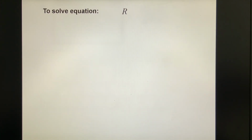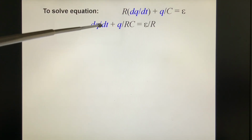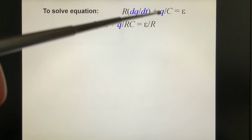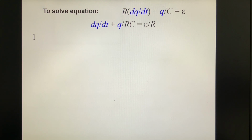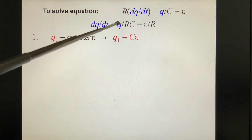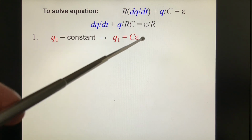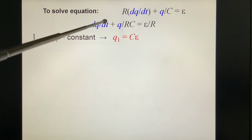To solve this equation, let me do it in a physics way. We say this is dQ/dt plus Q over RC equals epsilon over R. We see this is a constant, and it is linear. So we just look at it and say, hey, a constant satisfies this equation, because for a constant, dQ/dt is 0. And this Q equals epsilon C. Does this Q satisfy this equation? It is satisfied. So it is an answer to this equation.